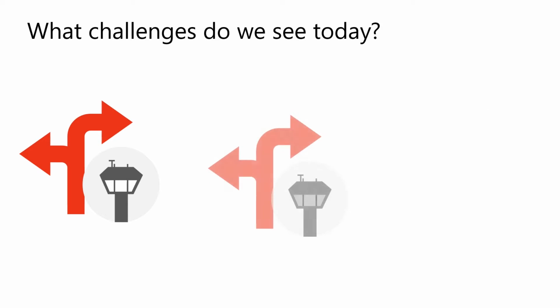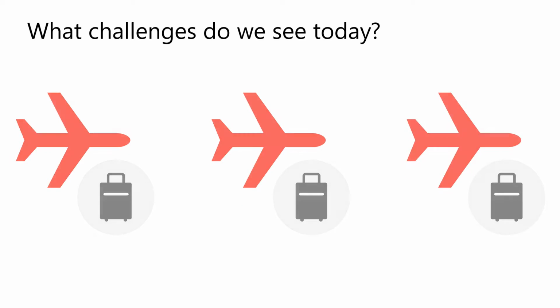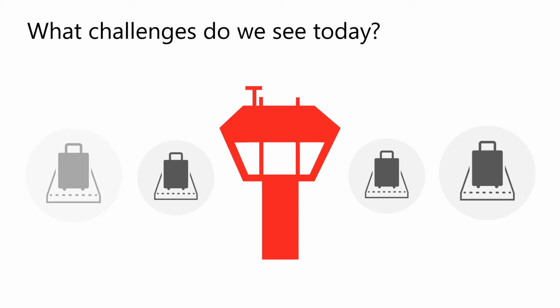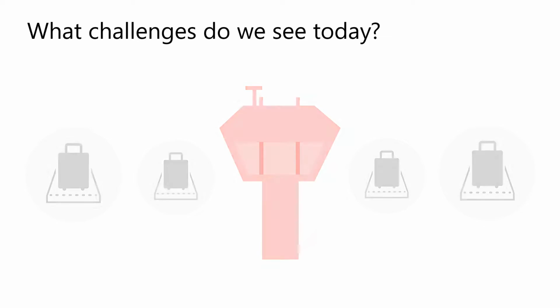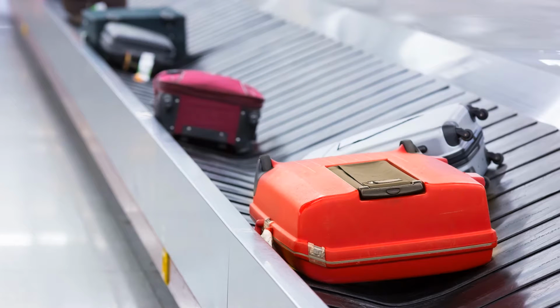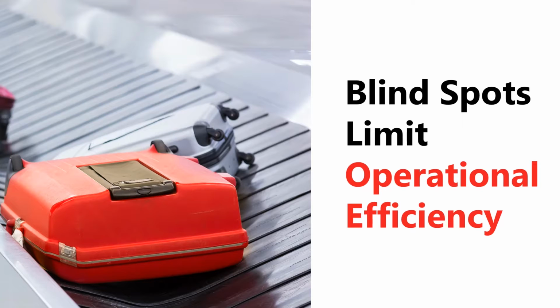Systems are frequently siloed by terminal, or for airlines by station. Furthermore, within each terminal, there are usually multiple systems that process baggage, and these systems are siloed from one another. And in the few cases where they aren't siloed, they only share data at the barest levels. This leads to blind spots in your operations, and are often at the crucial points in the process as baggage moves from one system to another. These enterprise-level blind spots limit operational efficiency, and crucially, your ability to improve that efficiency. So what's the solution?